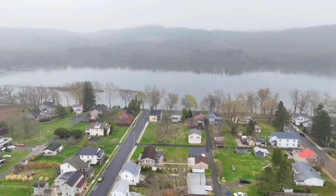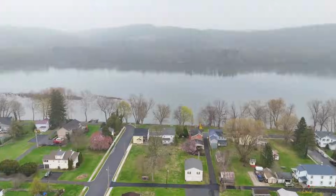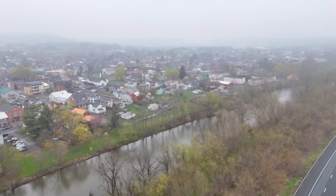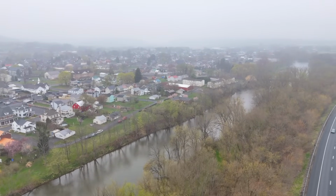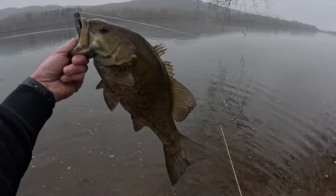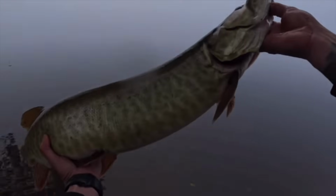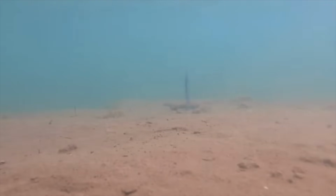For those of you who don't know, it's surrounded by two great tributaries, one of which is the Susquehanna River, and the other one is Penns Creek. On any given day, I can walk out my back door and fish either one of these great fisheries. The primary species that I target is smallmouth. But as many of you know, when you're fishing the river or the creeks, you can hook into about anything. I've hooked into muskies, walleye, all just by using normal smallmouth baits.